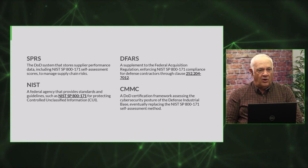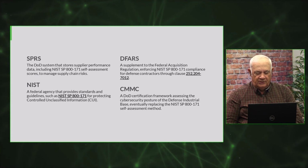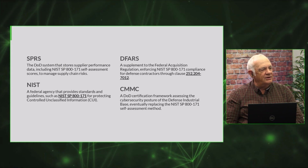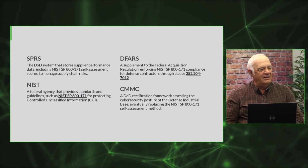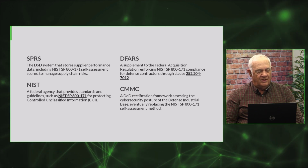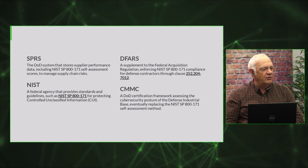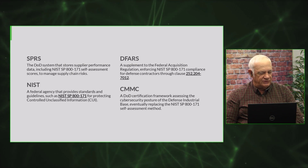Then you have the DFARS, which is the Defense Federal Acquisition Regulation Supplement. That is the document that calls out the NIST 800-171. So that is where the NIST document comes from. And then the CMMC basically is the NIST 800-171, but requires a third-party certification.